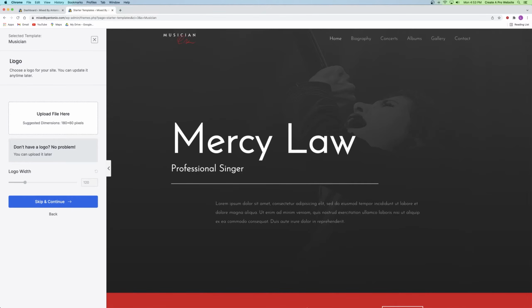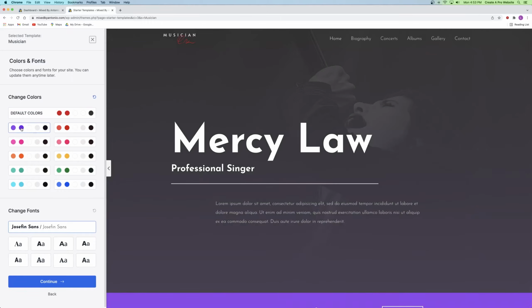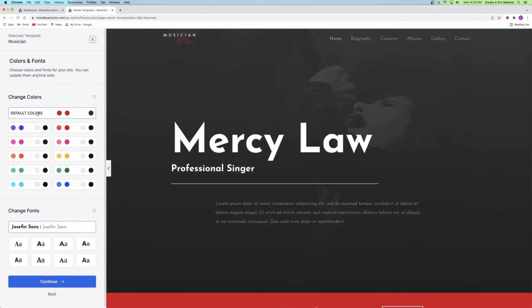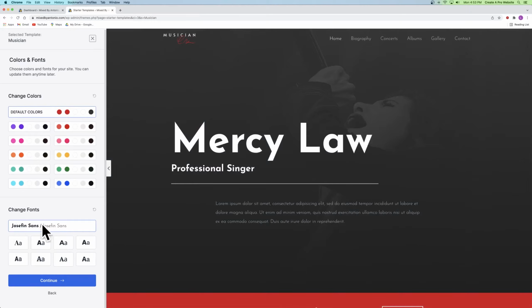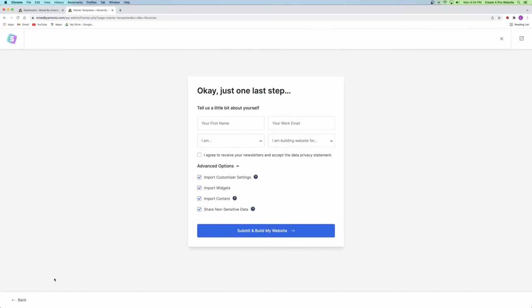So I'm going to show you guys how to do this later, so that means that we don't have a logo to put in right now. I'm going to show you guys how to change all of the font and colors and everything later on in Elementor. So they do give the option, however, to choose your color palette, and now you can see that it's changing the colors here. I'm just going to leave it on the default red color, and you can also change the font if you want to. I'm going to say continue.